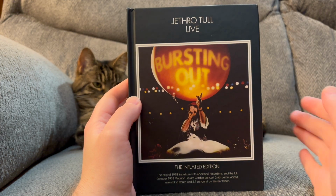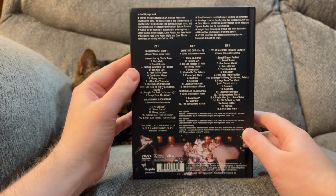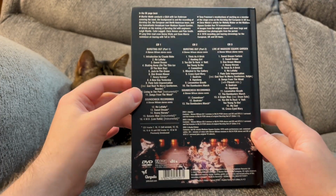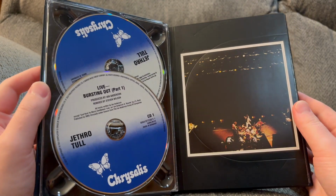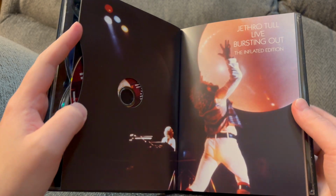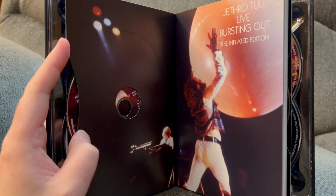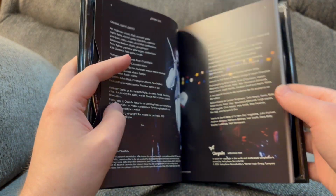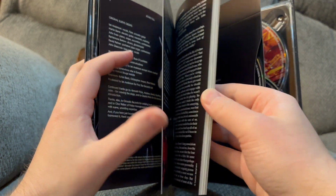So there you have it, the Inflated Edition. Six discs total, three CDs and three DVDs. And once again, they've gone to great lengths to produce a fantastic booklet. 96 pages this time, which is like novella size. They could have released this booklet on its own, and it probably would have been great.